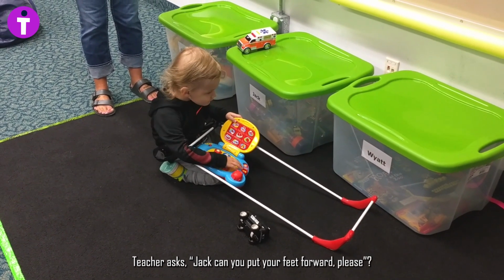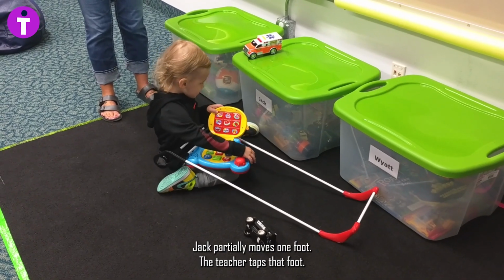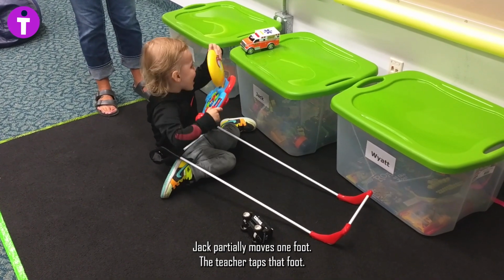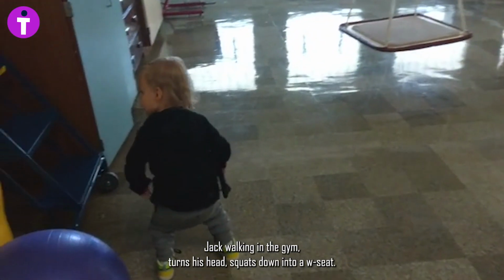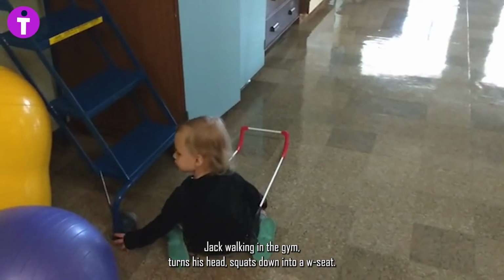Jack, can you put your feet forward, please? Jack partially moves one foot. The teacher taps that foot. He moves it in front and brings the other foot forward. Different day, Jack walking in the gym, turns his head, squats down into a W seat.